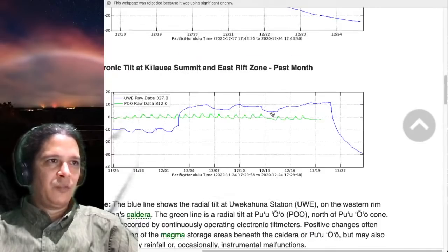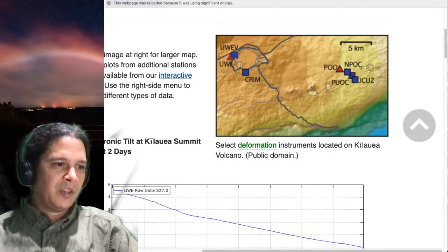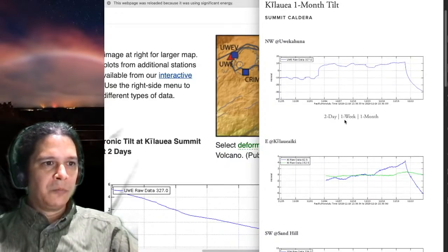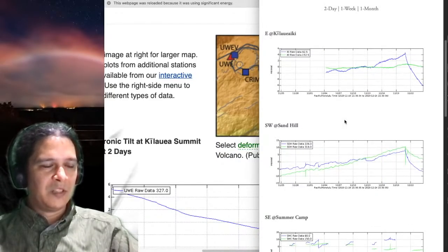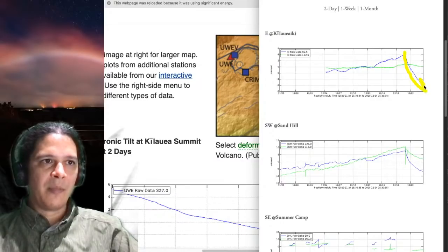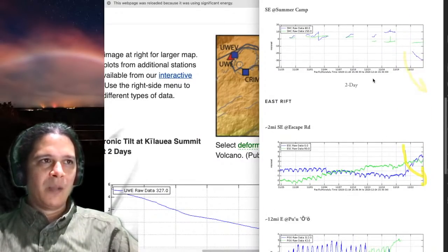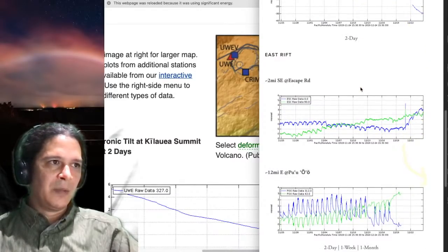But on the topic of the GPS and the tilt, we can look into a little bit more detail. Let's switch here to looking at some of these other stations that exist in the volcano. These are all summit stations. They're all showing this kind of down pattern, right? The deflation is all typical. Some stations aren't coming in continuously like this one, but you can still see some data in there.